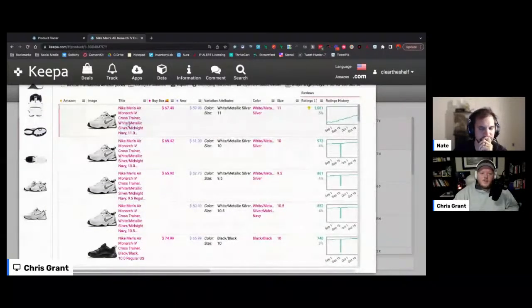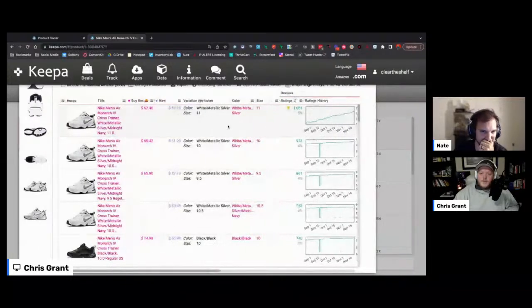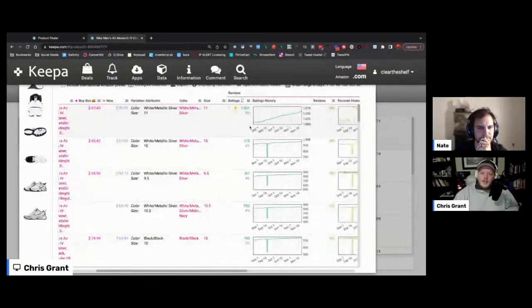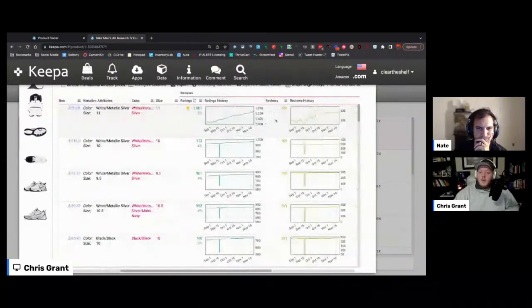We can see here that this one, size 11 in the white metallic silver, based on the number of ratings, is the winner, and you get a little gold cup by it. Based on the total number of ratings, this shoe gets 5% of those ratings. Then you can double check that with the number of reviews. The reviews are always going to be lower because there's more friction to leaving a written review than just putting in 3, 4, or 5 stars. But this graph for the number of ratings does what we want it to do. It goes up and to the right. That's what we want to see in a variation.